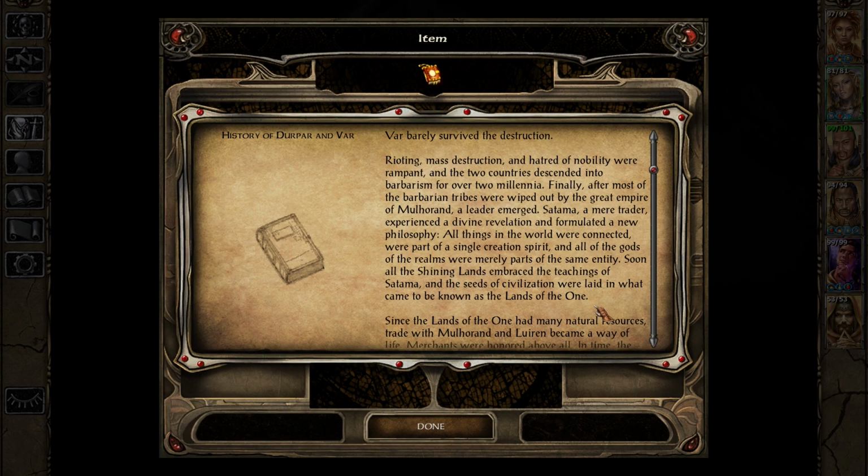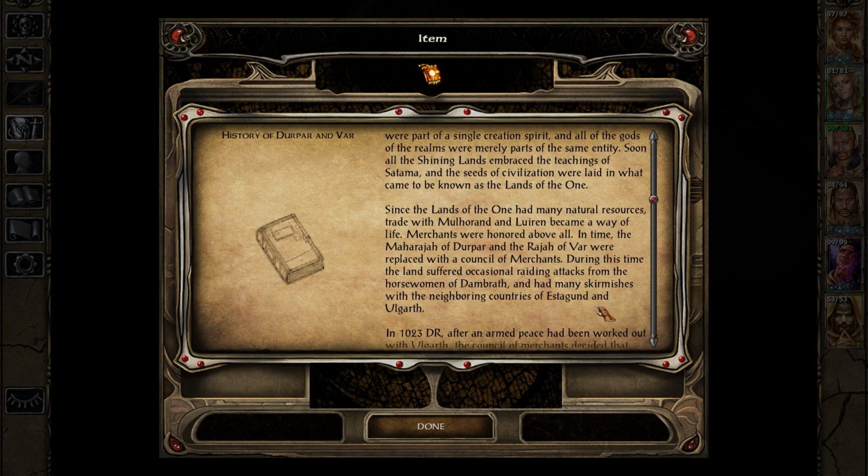Finally, after most of the barbarian tribes were wiped out by the great empire of Mulhorand, a leader emerged. Satama, a mere trader, experienced a divine revelation and formulated a new philosophy. All things in the world were connected, were part of a single creation spirit, and all of the gods of the realms were merely parts of the same entity. Soon, all the Shining Lands embraced the teachings of Satama, and the seeds of civilization were laid in what came to be known as the Lands of the One.